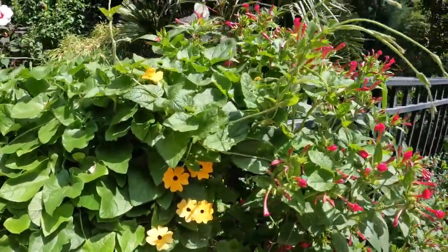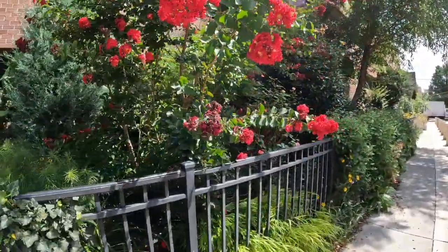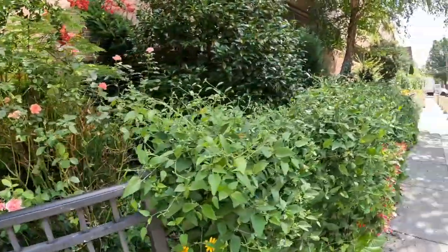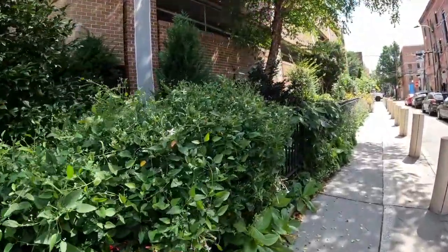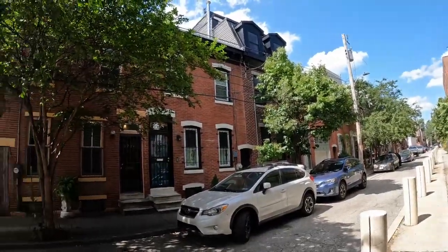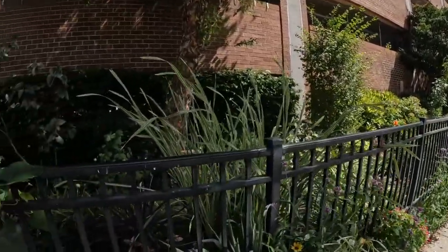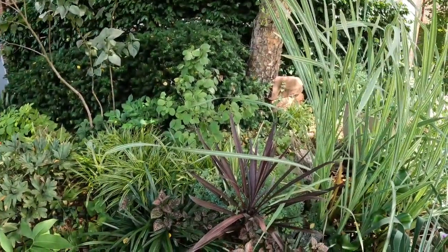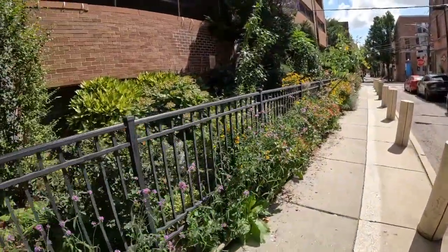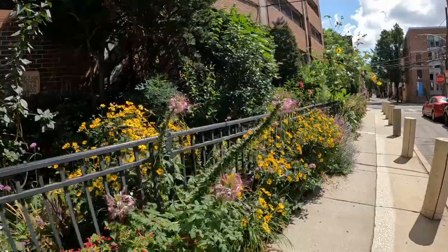Here is a brown-eyed Susan vine. This here is quite beautiful. I'm sure the people who live right over here appreciate this garden, but I have lived in this city many years, and I did not discover this. I just discovered it maybe 2 years ago, so I wonder how many people just don't even know that this is right here, right off of South Street.